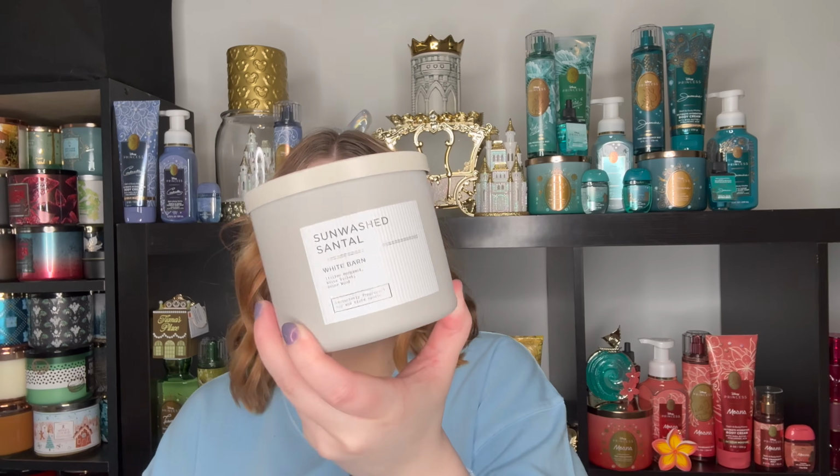And then the next one we have is another husband pick. He wanted Sunwash Santal. I don't know why he picked this one, but he really liked it. This is Italian bergamot, white violet, and amber wood. I don't know if this is a new one or not, but he really wanted it. Not a huge fan. It's kind of a basic fragrance to me. Slightly woody. Yeah. A little citrusy from the bergamot. It's not great. It's not the most unique fragrance, but I feel like it'll be a good springtime fragrance.